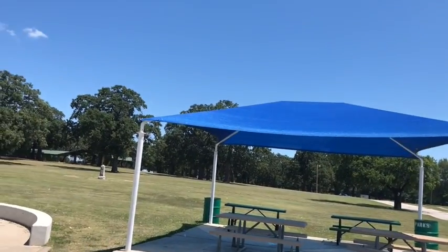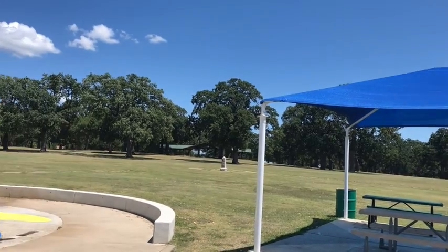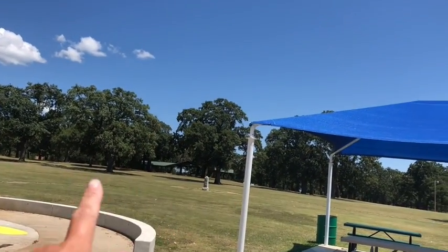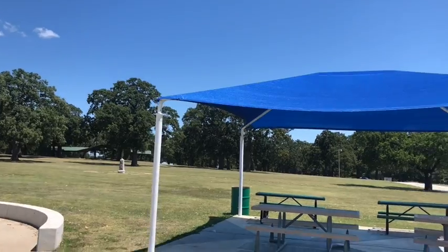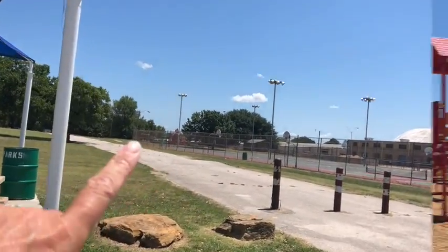This is actually a bigger park. It really pushes back that way. So there's several places to park around here. There's also a huge covered pavilion over there. So a great picnic area, good place to have parties. And playground area over here.